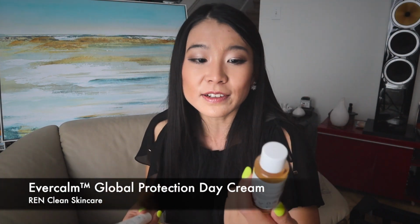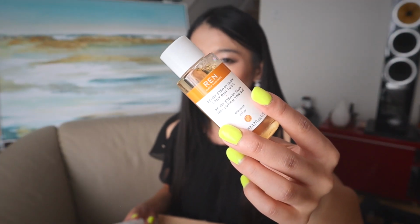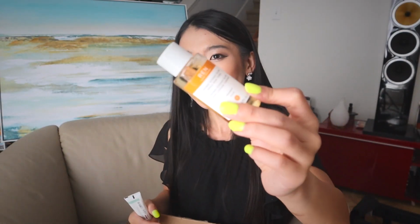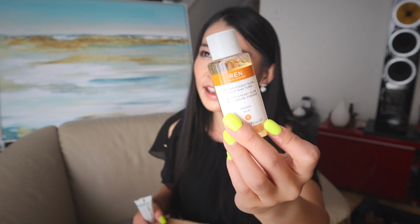The first one is the REN Clean Skincare Ready Steady Glow Daily AHA Tonic. So this is a toner. It's an AHA product. AHA is a chemical exfoliator for the skin. I do have acne, and I think I have excessive sebum production right here, so I like to use chemical exfoliants to exfoliate my skin. I do not like physical exfoliants because sometimes I could accidentally make it too hard. For physical exfoliation, I do it once a week or once every 2 weeks when I remember, because if you push too hard, it could actually damage the skin protection layer.